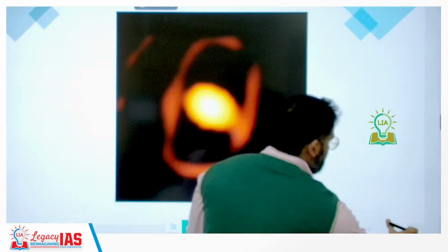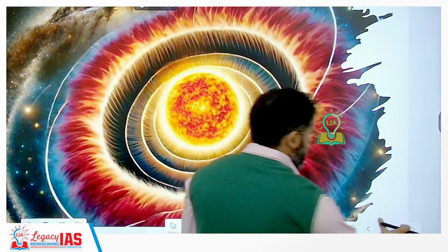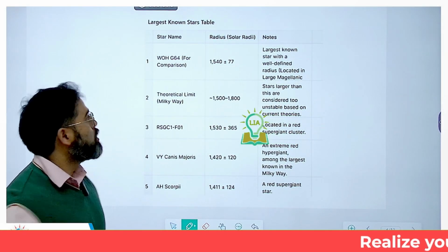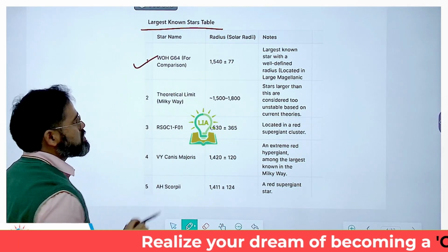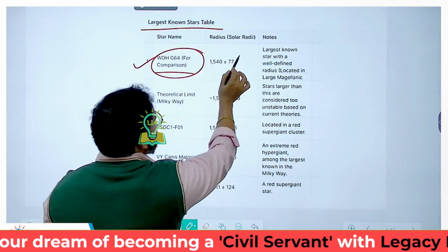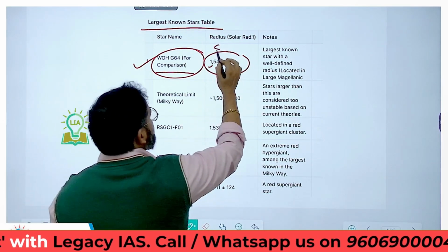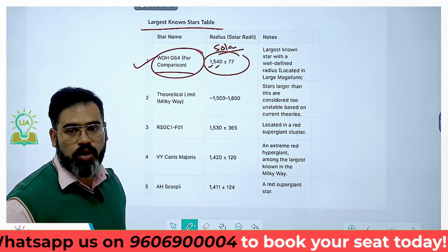This other image that I have just shown you is an animated image of that particular star. Now the most important thing is that this is actually the largest, or earlier also there were largest stars. In the table of largest known stars, number 1 is this WOH G64. This is the largest, and what is its radius? It is 1,540 plus or minus, that is times the solar radius. That means its radius is around 2000 times, or 1500 plus times, that of the sun.